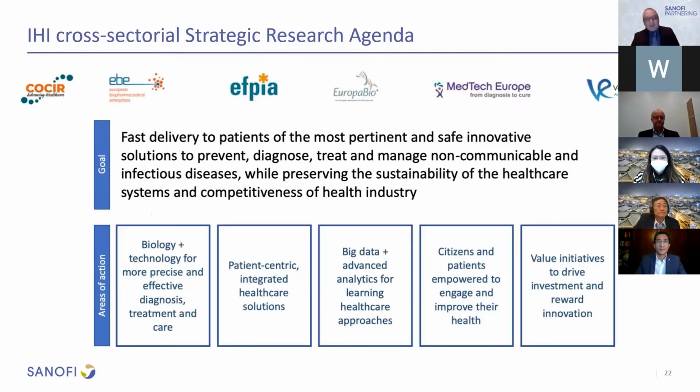So the focus is in the IHI. Again, IHI stands for Innovative Health Initiative, which is the successor of IMI, and as I mentioned, cross-sectorial, going closer to patient needs and much closer to what is really being used or foreseen as a treatment delivery to patients. This is reflected in the long-term goal mentioned here. In short, we need to deliver the best drugs to the patient quickly, based on prevention, of course, based on diagnosis, and the focus is on non-communicable and infectious diseases. It is also important to preserve the healthcare system and the competitiveness of the health industry, because we should never forget that we have to somehow keep the competitiveness, because otherwise there would be no motivation to bring new drugs to the market.